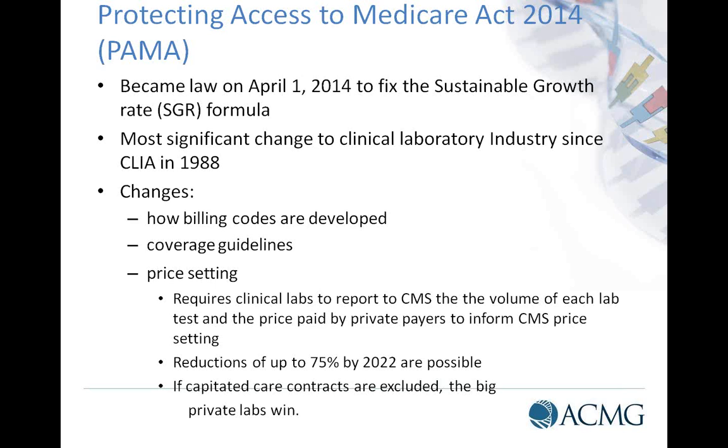And there are a lot of things that are going to complicate that. When you have capitated care contracts where somebody basically pays you $2 per member per month for all of their laboratory work for everybody in the group, it makes it very much harder to calculate pricing. And one of the things that's really going to be difficult for laboratories is that they're going to be required to report how much they got paid by every single different kind of payer, in order for Medicare or the payers to then pay you only the lowest payment you got. So it's going to be an increasingly difficult problem to deal with. Next slide, please.